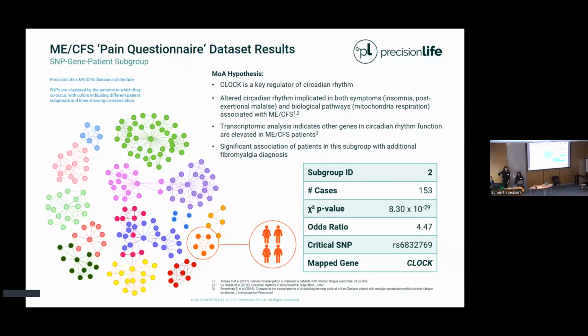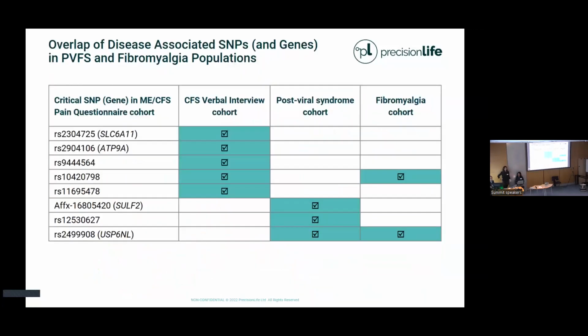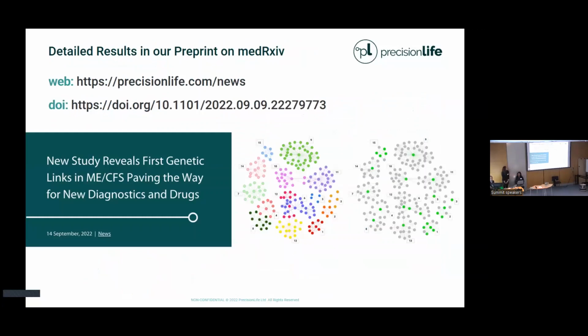And this is just a reiteration of some of the replication of the critical SNPs and the genes that we identified in those separate disjoint cohorts. The final 2 slides. It's more to say there's a lot of detail here that we've both gone into and haven't. So the more detailed set of results and all of the different validation techniques that we used to analyze this population can be found on our preprint on medRxiv.